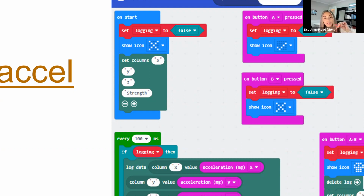So let's say I put it on the top of a rocket or something that I'm testing out with my students. That would be the Z axis. And then side to side would be the X, and then this direction, I don't know if you can see, would be Y, but you can test that out.